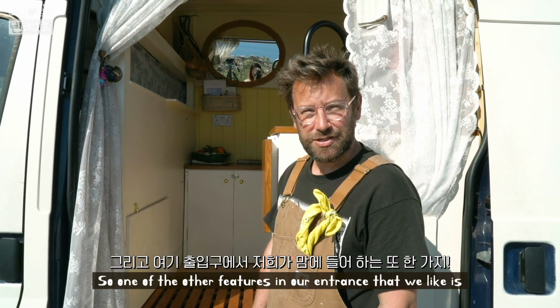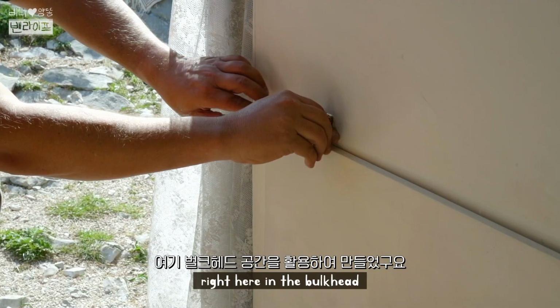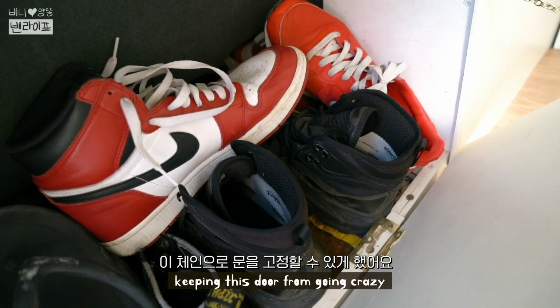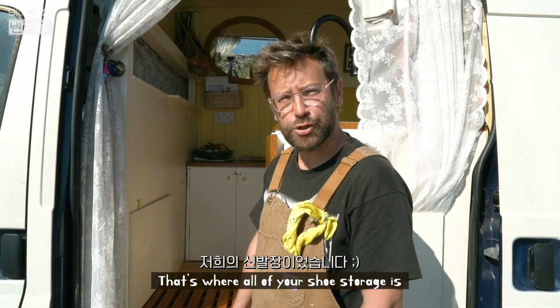One of the other features in our entrance that we like is our shoe storage right here in the bulkhead. We just have 24 karat gold chains keeping this drawer from going crazy, and then you just shut it like this. Boom. That's where all of your shoe storage is.